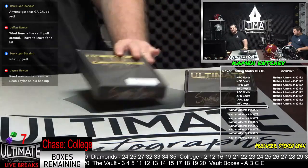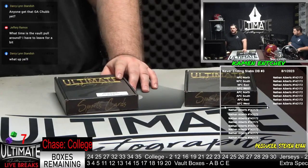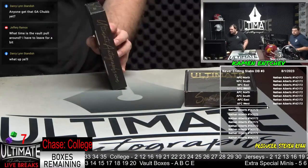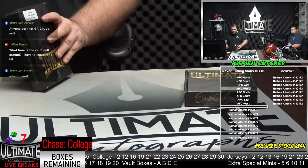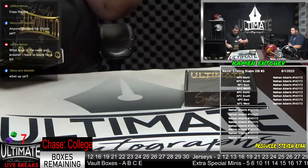Nope, that Georgia Chubb is still out there. It's actually dual sign with Michelle, Darcy, Sonny Michelle. So definitely dual sign on that one. I do have a college break after this. 10 and 18 here in the slab cards.